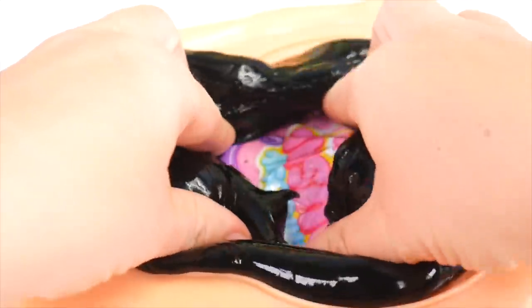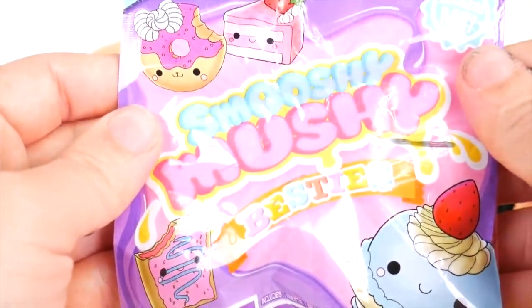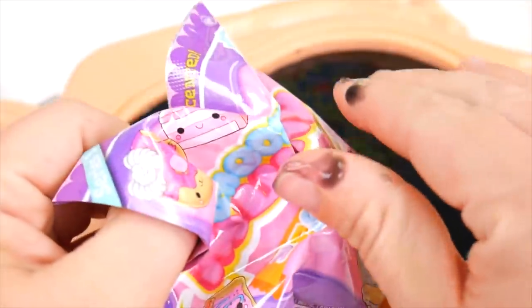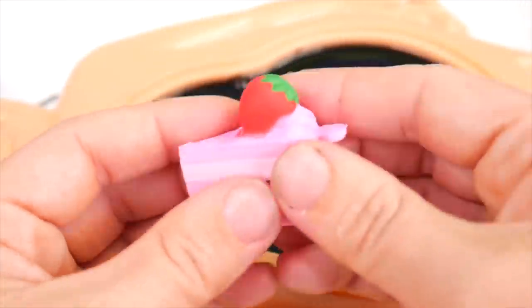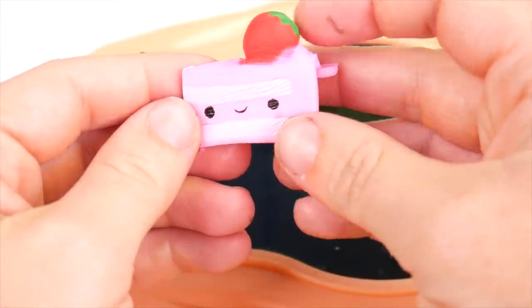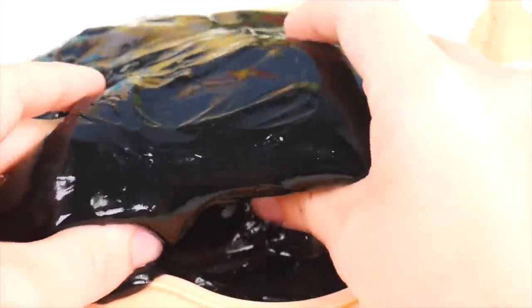Better keep digging. Oh man, what is in here? I got it. Smooshy mooshy besties. I've got slime belly on my fingers. Hope I don't get it. Smooshy mooshy cake. Yum yum. So squeezable. This is Suki strawberry cake. And there's a super cute little strawberry on top of her also. Man, it's so soft. The slime belly is getting out of control.